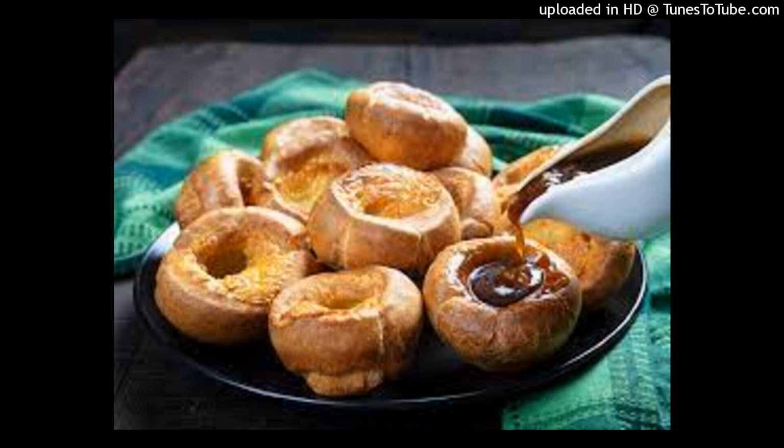There's nothing quite like a hot Yorkshire pudding straight from the oven. The reason they've lasted so long is because they're cheap to make, easy to produce, and filling. Basically, you can put anything inside one and call it a meal. Years ago, when families were much bigger, Yorkshire puddings were a great way of ensuring everyone got fed without breaking the bank.